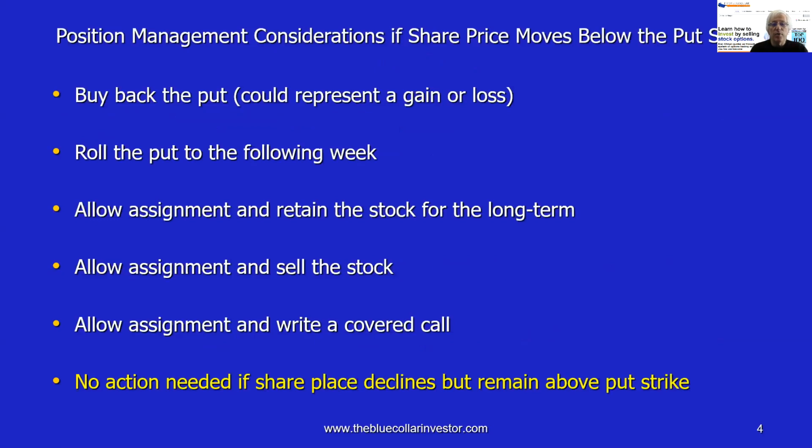Now, if the share price turns against us and moves down below the put strike, meaning that if we take no action, there will be exercise at the strike price after expiration, we can always buy back the put. Now, that may represent a gain or a loss, but it's one way to mitigate against having those shares put to us, and perhaps even having the shares decline in value even more at that point in time.